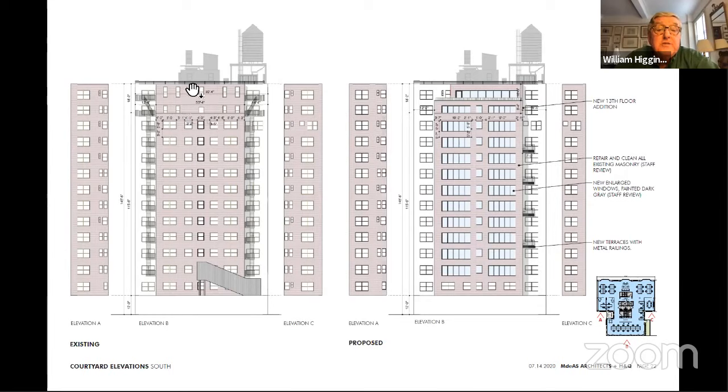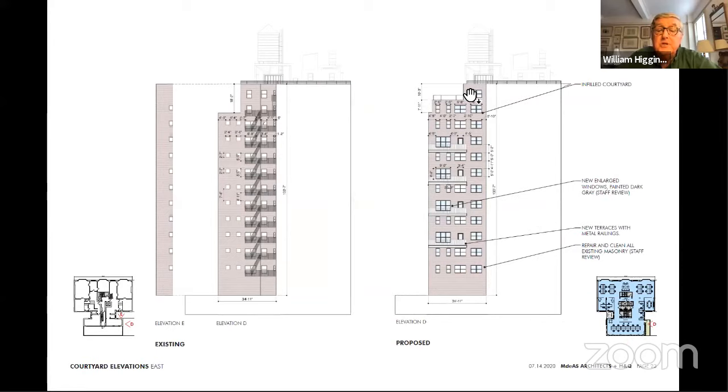This is the 13th and 14th floor, where I'm pointing on the left. And what we are proposing to do is to move some bulk from the 14th floor down to the 13th floor, as you'll see in a second. And that in part causes us to be proposing new elevations at the 13th and 14th floors, which are commission level reviews. So this maybe explains it a little bit better.